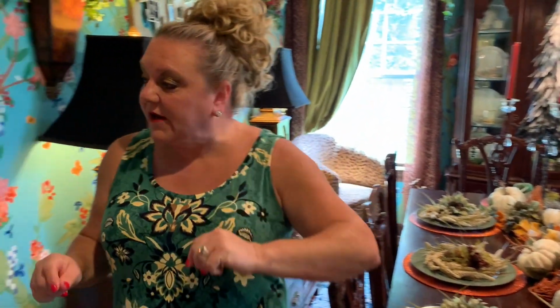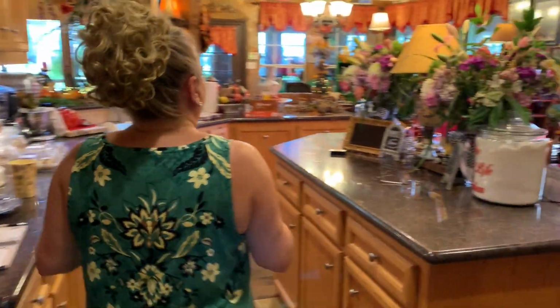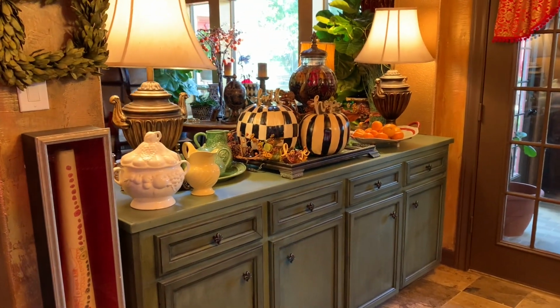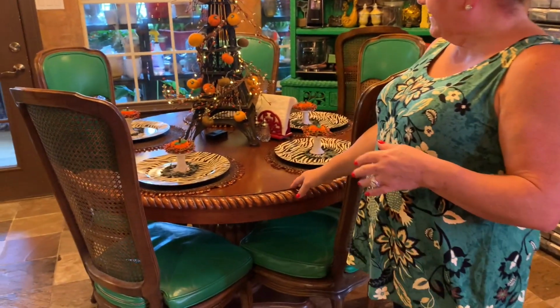And then over here, let me show you in the kitchen. Let's go this way. In the kitchen, I have put together another table, and I went ahead and broke out, which is hysterical, my animal prints everywhere. I haven't used my zebra chargers in probably 4 years. But last year I hand painted those pumpkins over there. If you'll see that, I've got faith, hope, and love there. And I just took a little bit of garland and wrapped it around it. Because of the black and the cream theme, I thought the zebra might be prettier in the kitchen to go together. And so this year I did it this way.